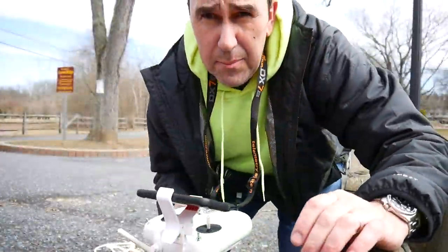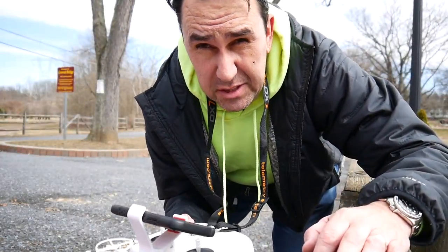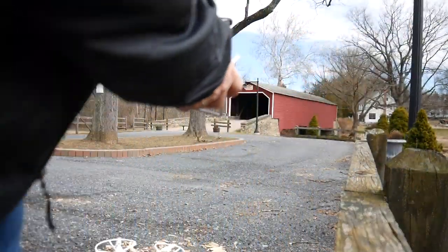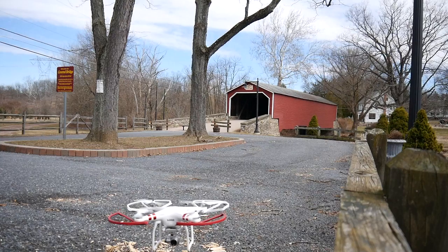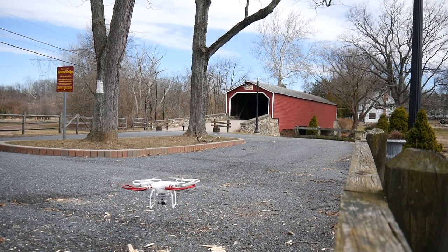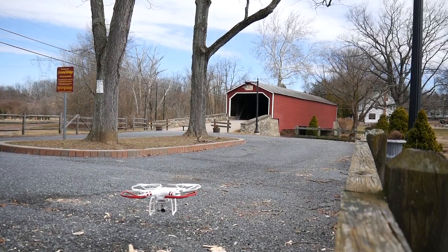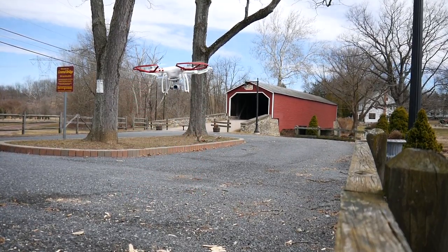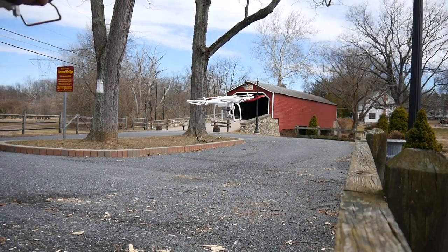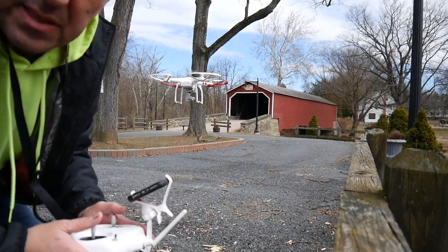All right. Let's get the bird up in the air and get some real good shots. Well, had to warm the battery up. That's a first. But she started right up. I didn't lose signal. Let's get some pictures.